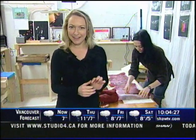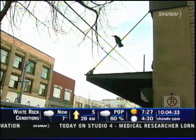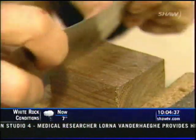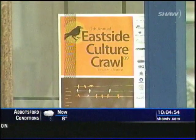Octopus Studios on Powell Street, one of the popular stops on the Eastside Culture Crawl. Another year, another Eastside Culture Crawl, and this year I think we need the art more than ever. Yes, we do, with all these cuts and everything that's happening, so we need some joy. It's so true, and I love that there's a couple different things you're doing this year. If I pick up a guide, it's divided into districts. Can you tell us about that?